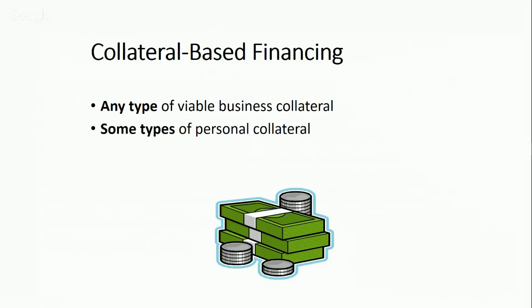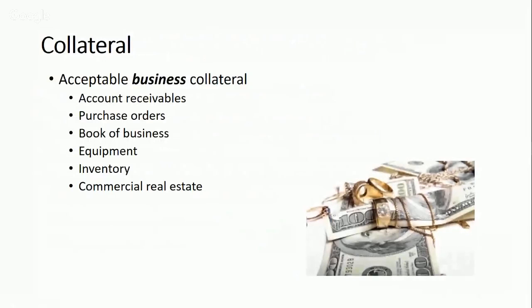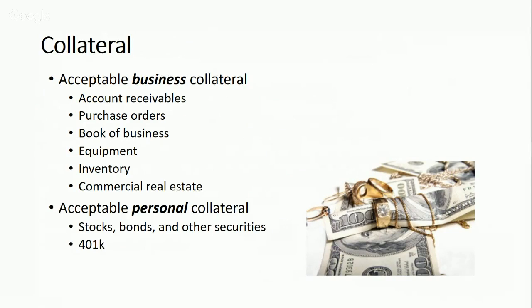And this really has to do with whether they have any type of viable business collateral or some types of actual personal collateral. So acceptable business collateral is account receivables or purchase orders or a book of business if they're an insurance agent, or equipment or inventory, or even commercial real estate. Acceptable personal collateral is stocks, bonds, and other securities, and 401k.